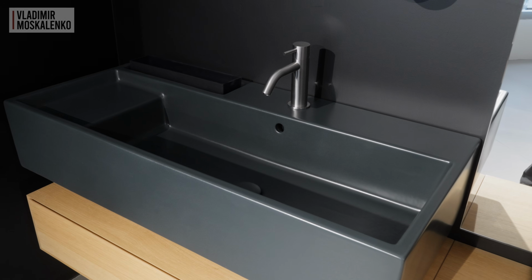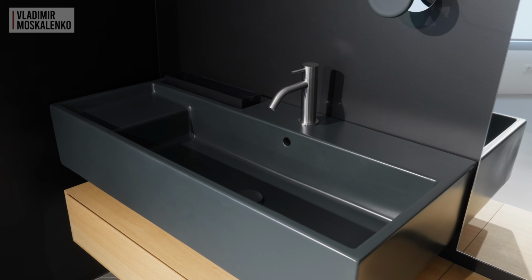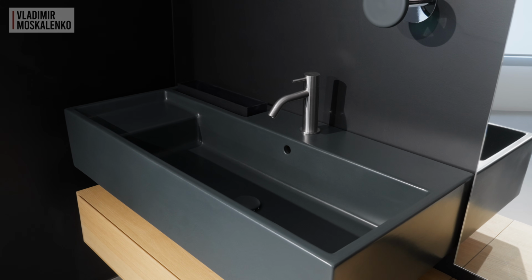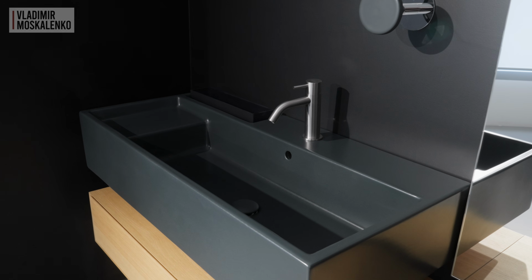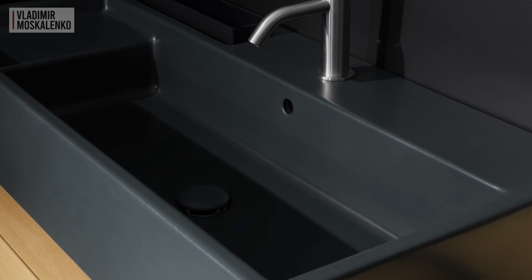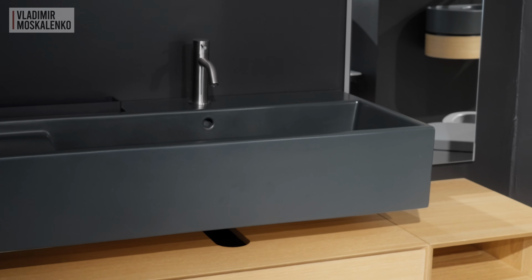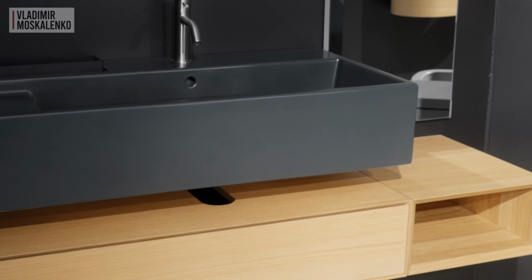And yet another highly functional version. Next, sinks. Here we have both a large basin and a shelf inside the basin, which can be used to store artisanal soap. There is a wonderful container that can be removed and, again, rinsed if necessary. Well, for storing towels and other items, you can again use hanging cabinets.